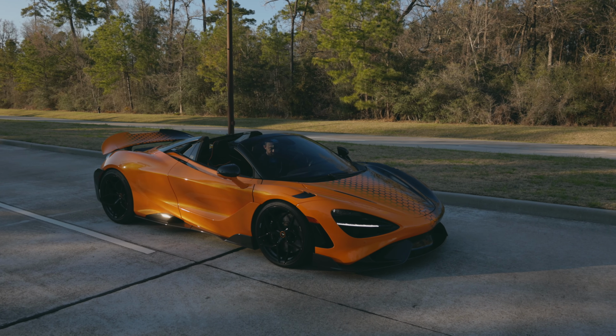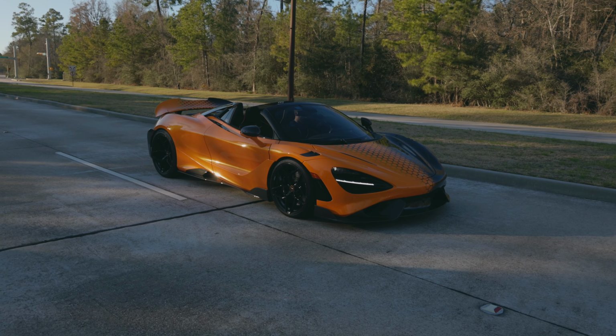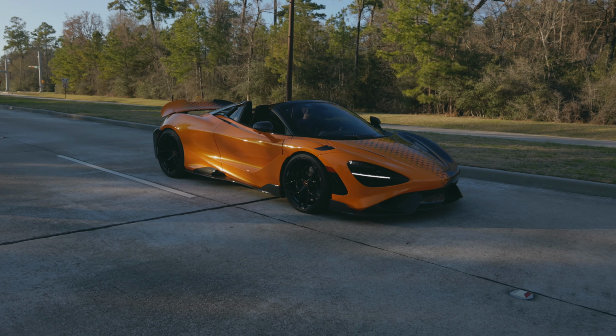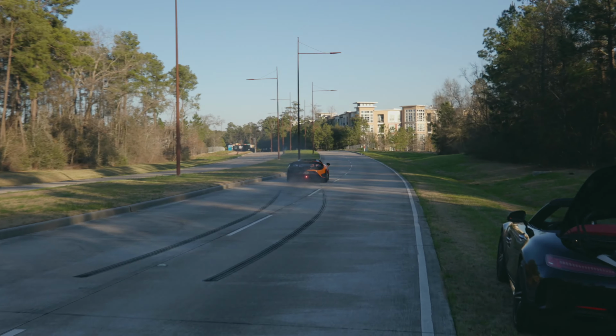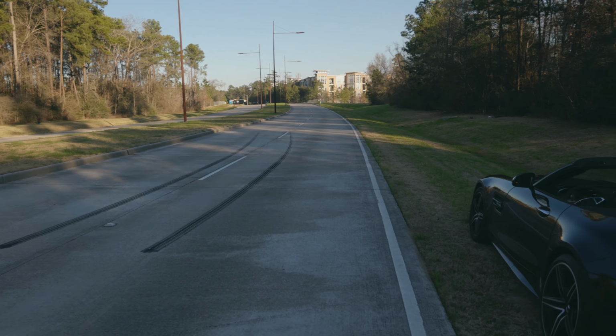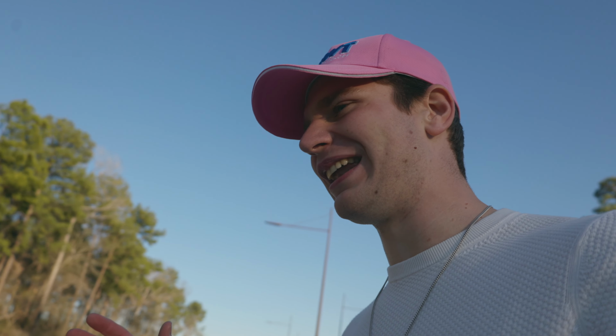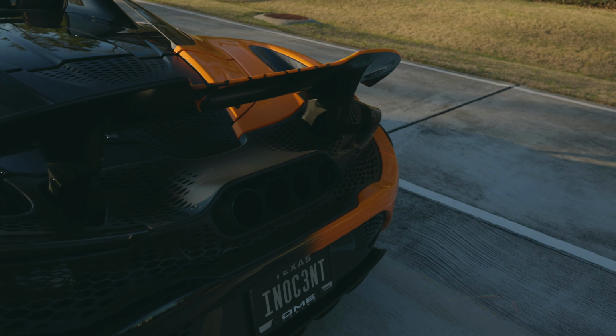Alright guys, real quick. I've driven the 765 LT, done all that stuff. But as a final quick send off, PJ is going to do a burnout in this. I can't thank him enough. This is going to be freaking unbelievable. The car has multiple different tune settings, as we discussed earlier. This is the verbal tune setting. I just want to give you guys the opportunity to hear what this thing sounds like.